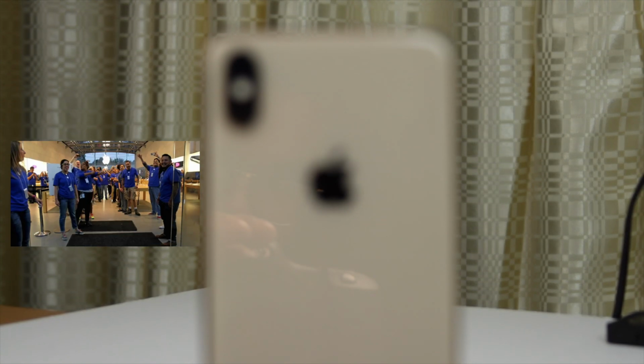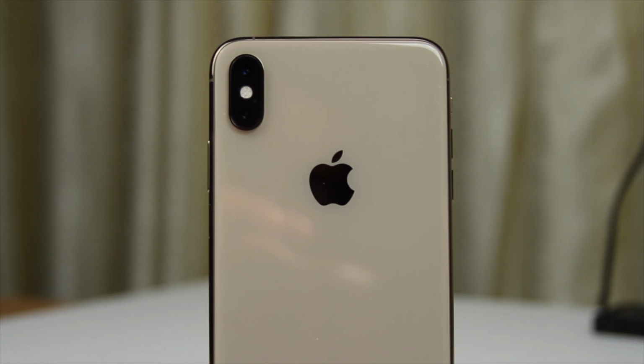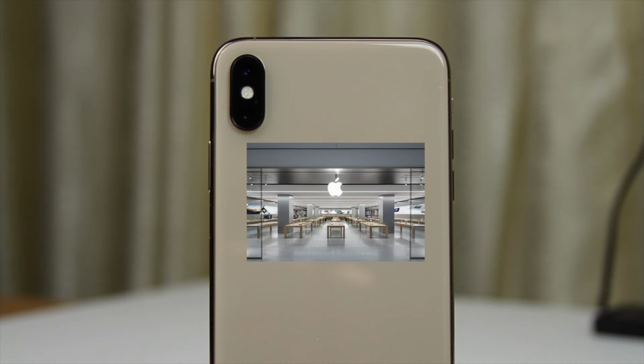Reason number 6, this has to do with Apple as a whole company, and it is Apple's customer service. If your phone's not working or something's wrong with it on the inside, Apple's going to replace it, or they're going to help you fix it, and there's always a store nearby you.